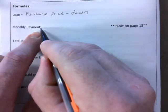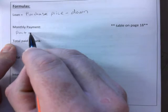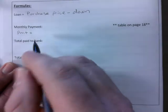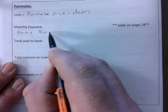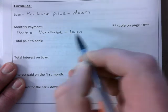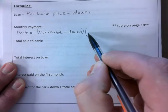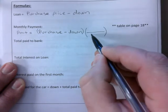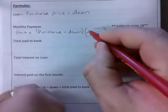Monthly payment, and I will tell you what I use for it. I always use PMT for payment, and we only deal with monthly payments in this class, even though in reality there's bi-weekly, semi-monthly, but the idea is the same. So here you go: purchase minus down. You do that first. It has to be in brackets. Times, watch this, this is important. It's going to be a fraction, always out of 1,000. And at the top, there's something that I call a table rate.